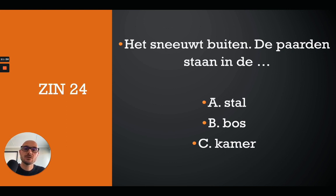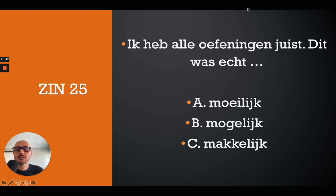Het sneeuwt buiten, de paarden staan in de A, stal, B, bos, C, kamer. Is het A, stal, B, bos, C, kamer? En het correcte antwoord, the correct answer is A, de stal, en dat is de stable. En dan gaan we naar de laatste zin, then we go to the last sentence, zin 25, sentence number 25.